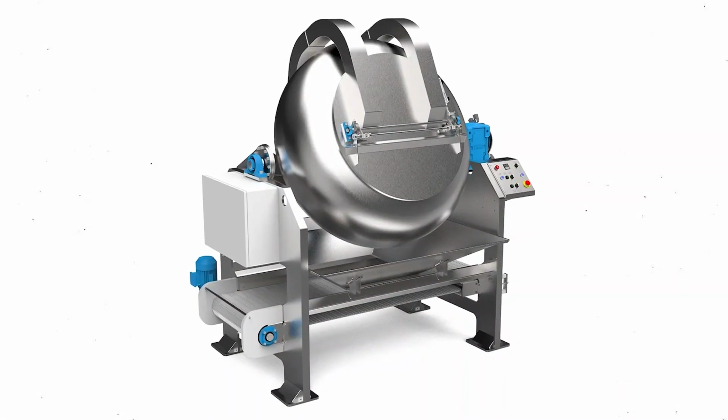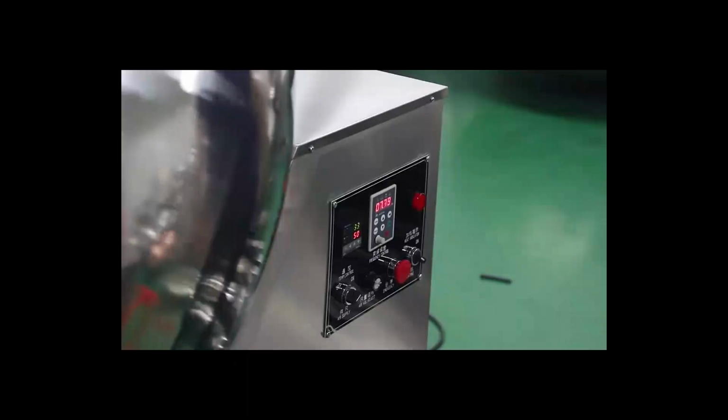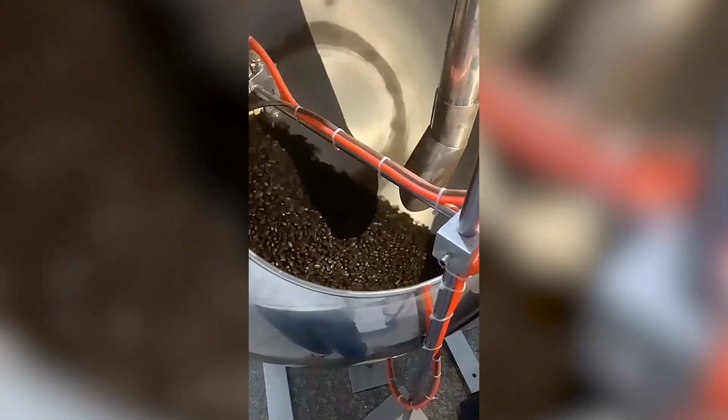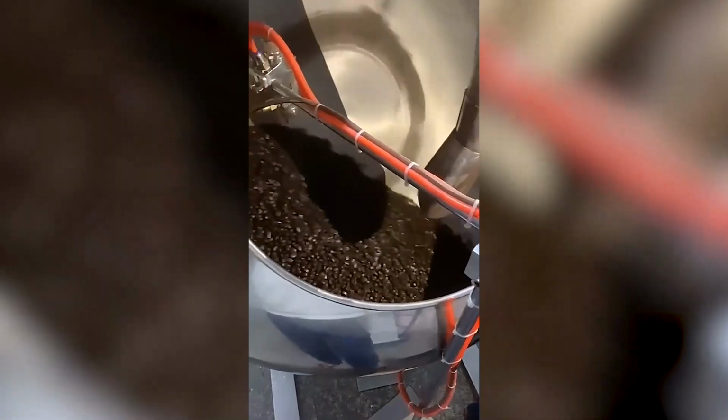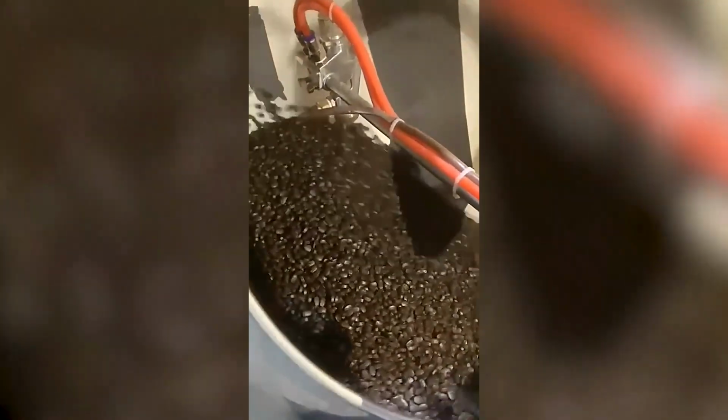The machine weighs around 12 kilograms and starts at just $1,280, making it one of the most affordable ways to enter the snack game. It can coat several kilograms of nuts in a single cycle, bringing in potential profits of over $100 per day or more if sold in premium packaging.